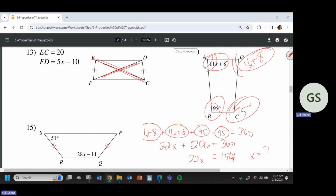So last, what's going on in this one? Still isosceles trapezoid. So what do we do in this one?